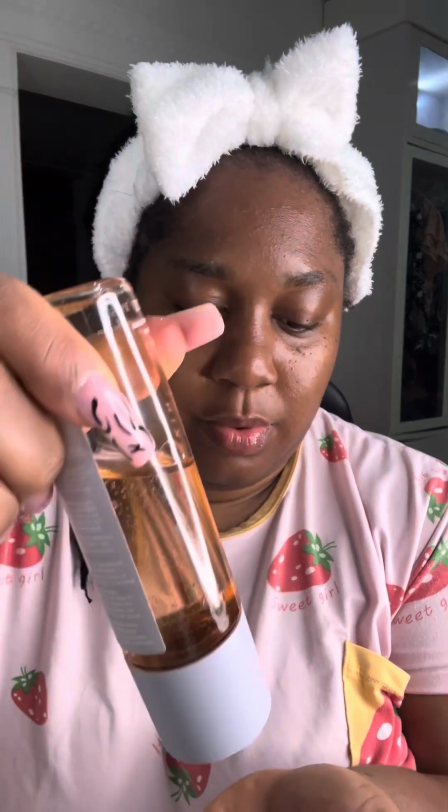If you're not new here, you already know how I feel about my Fenty Skin Fat Water Toner. I believe it's the best toner, point blank period.